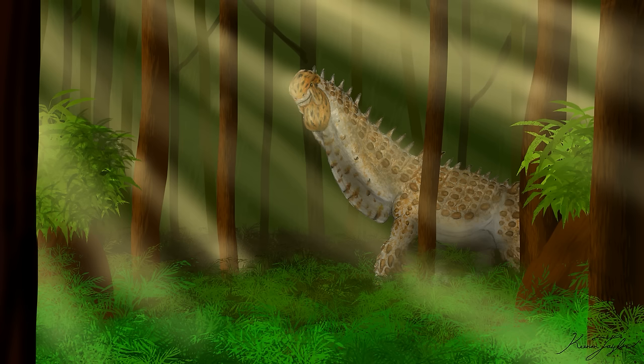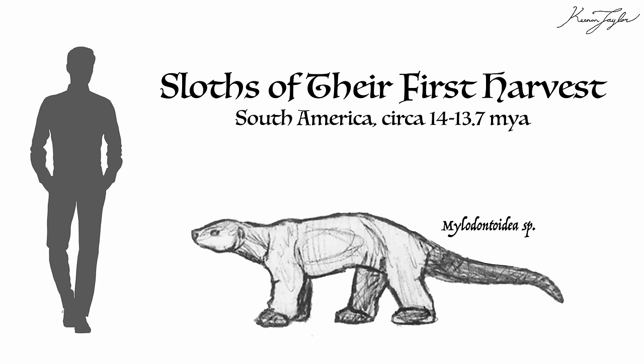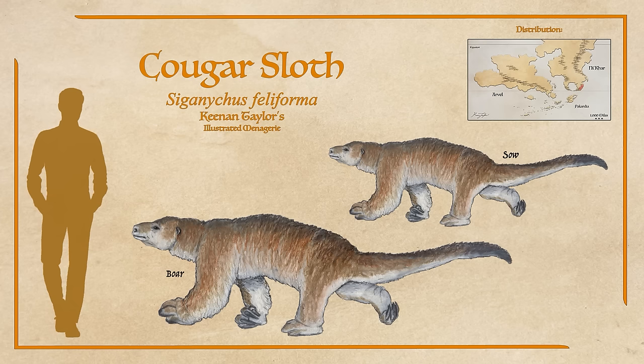As titanosaurs returned to the known world and dramatically altered the floral composition of the region's forests, coupled with the trend toward more arid climate, most of these basal sloths perished around 1 million years after introduction. I say most, as a relic will be introduced later in this episode.